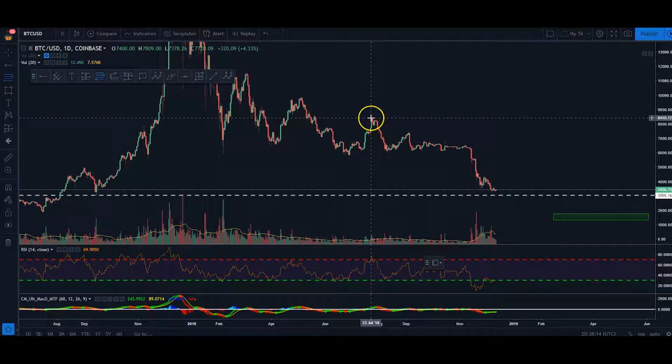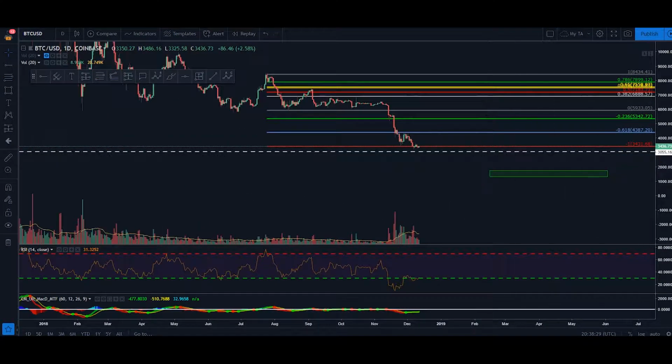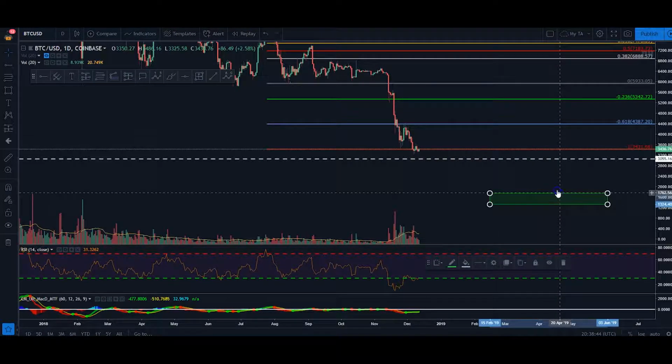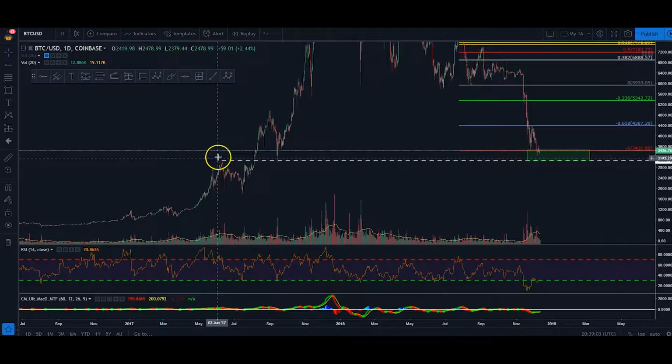Now doing a quick reverse Fibonacci retracement on one of these last small market cycles, you could see we're currently right on this red line. So there is a possibility this could actually be the bottom. So with that being said, I would say this zone right here is going to be your buy zone. And that's based on this Fibonacci level and also the previous resistance we had over here.